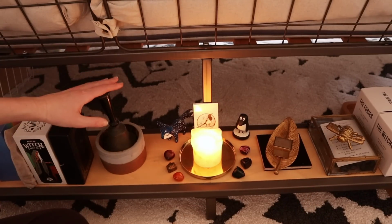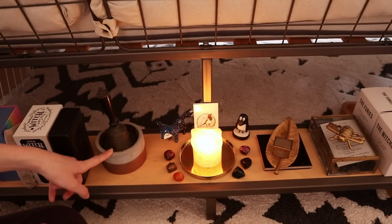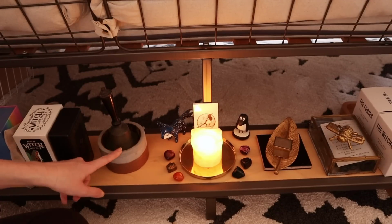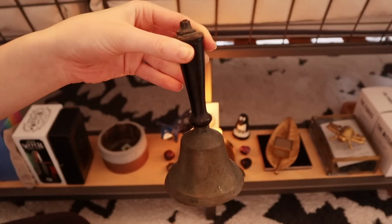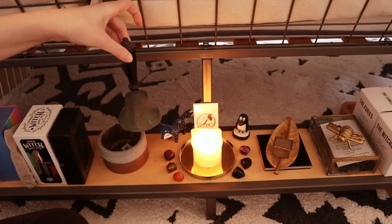So this is my cauldron. It's just a candle holder, an old concrete candle holder that I use to burn things in. And I also have this bell. This, to be honest, I've sometimes used to open my invocation.